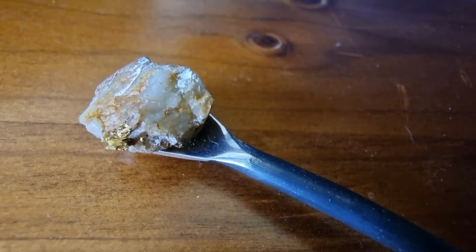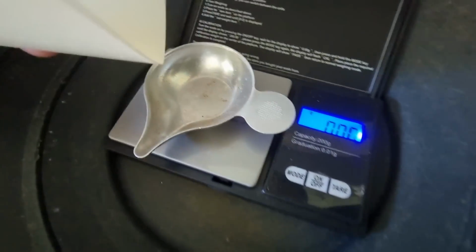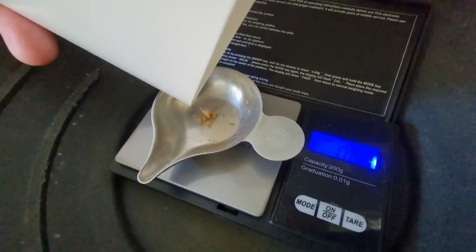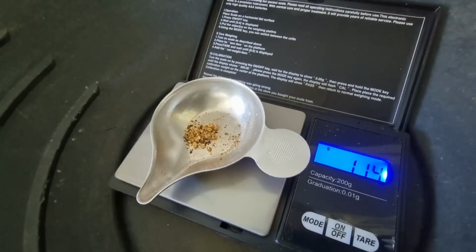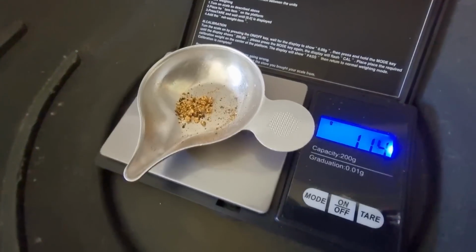Excluding the beautiful specimen that I'm going to be giving away for free, we're going to get the rest of this gold on the scales. I'm going to guess there's a gram there. Leave your guesses in the comments below. Oh, not bad, 1.14 grams. In today's prices, that's worth 96 Australian dollars, not including the specimen. If we got the gold out of that black sand, we'd probably be a little bit over $100.